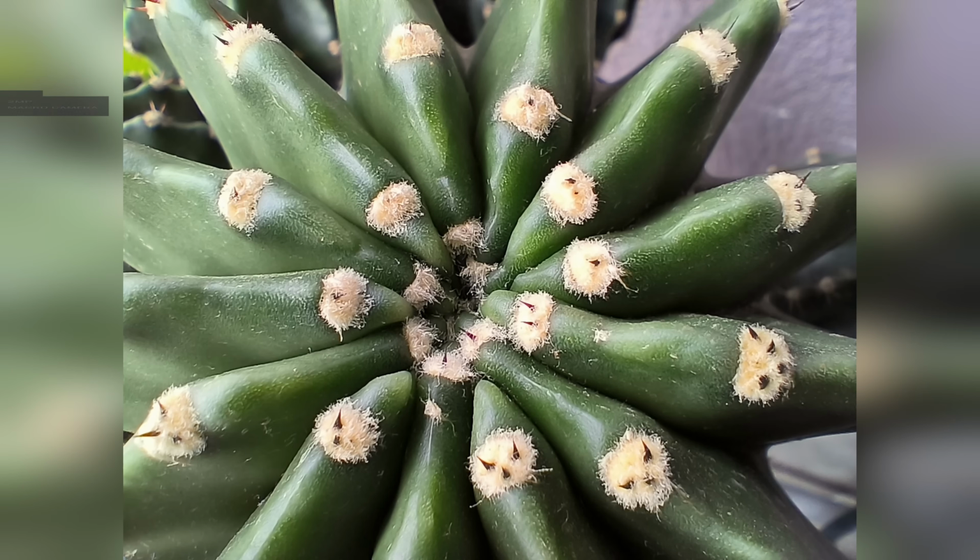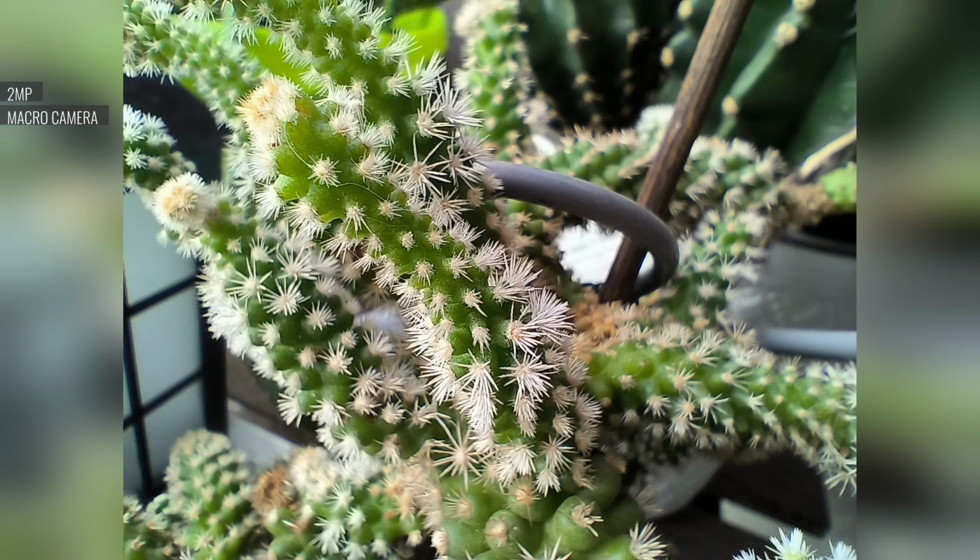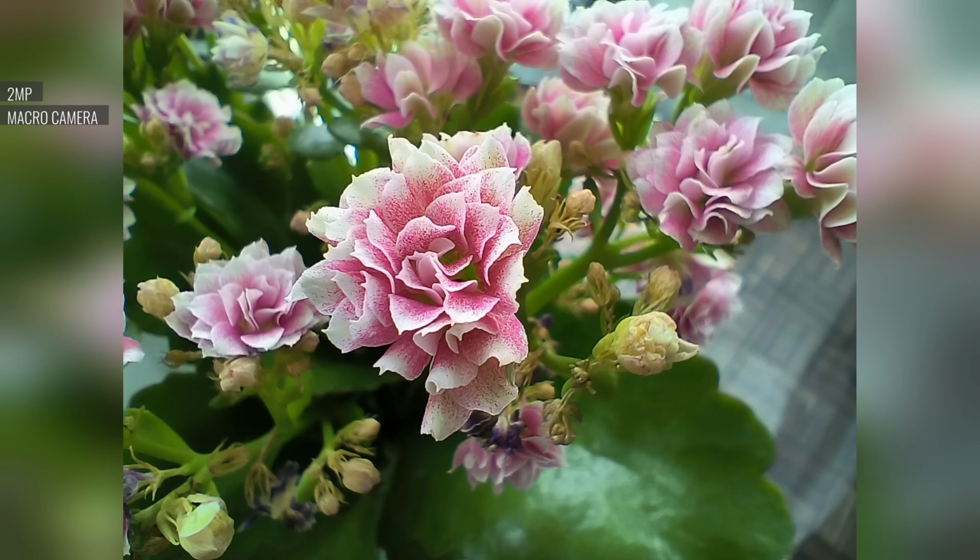In contrast, the 2-megapixel macro cam is underwhelming, especially since it's a downgrade from the 5-megapixel telemacro of last year, which had autofocus. The photos are usable but don't have a ton of detail.